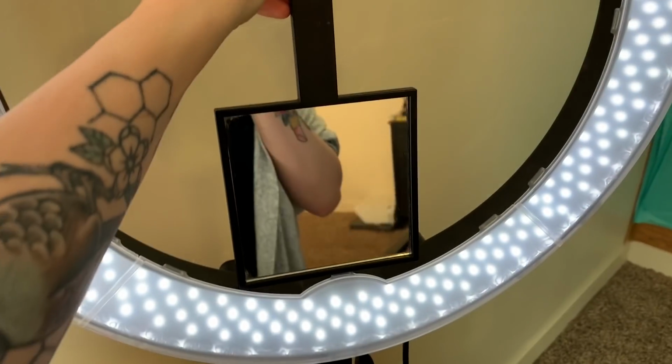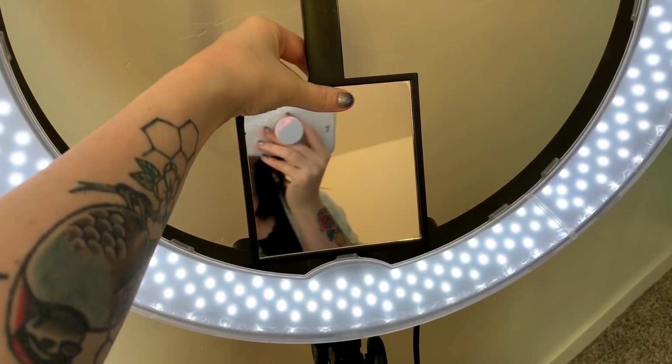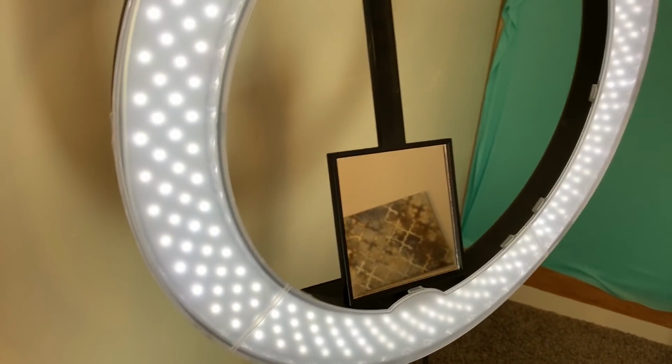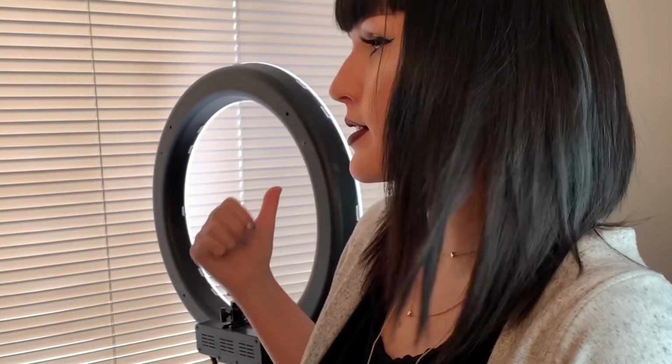This little square mirror. Hi. I prop it up just like this, and this is how I'm going to be able to see myself when I do my pictures. Okay, so my lighting's pretty bad because obviously I'm using my lighting to show you how to use lighting, so just bear with me here.